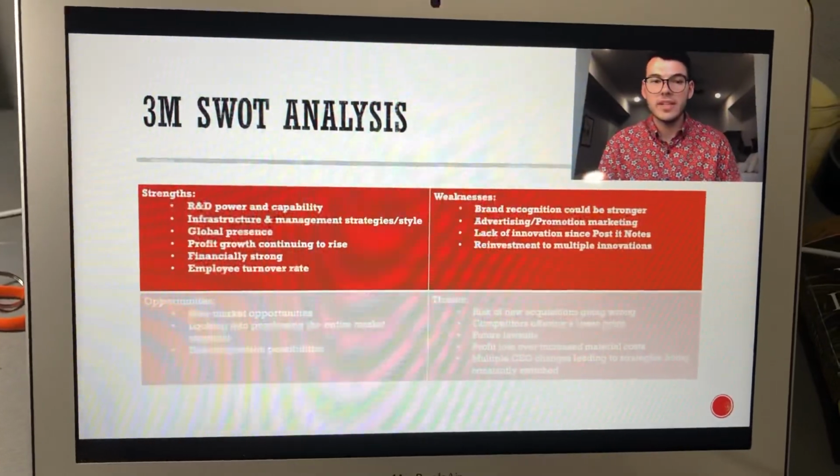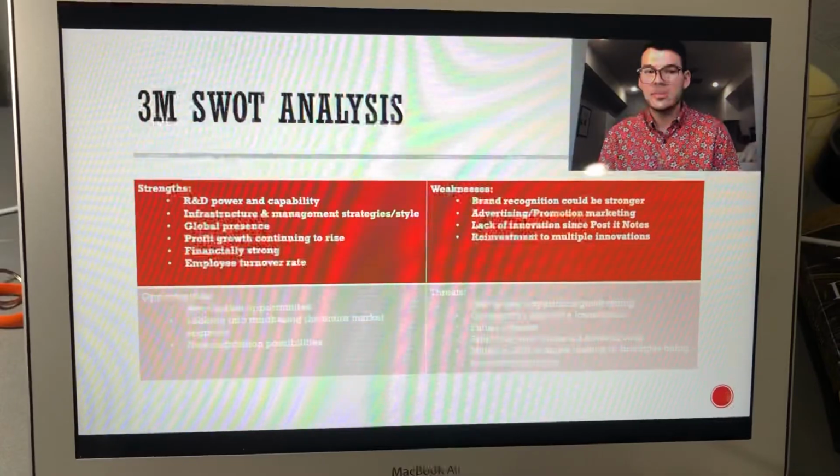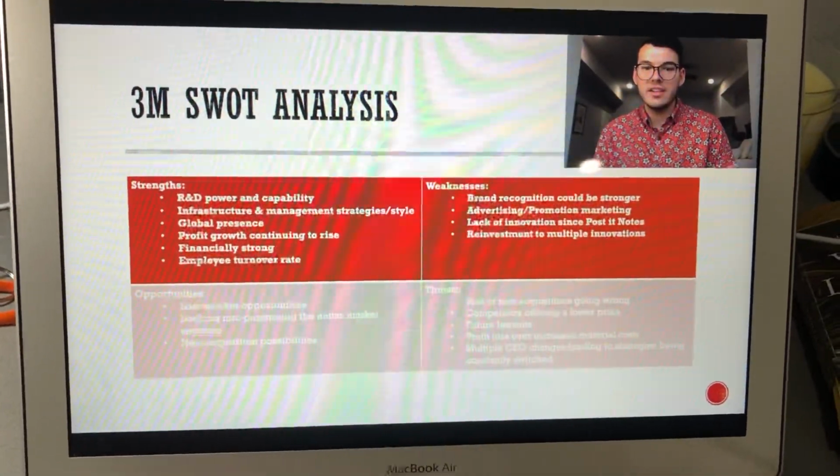Next, we look at the weaknesses, which include brand recognition. It could be stronger for the size of company that 3M is.